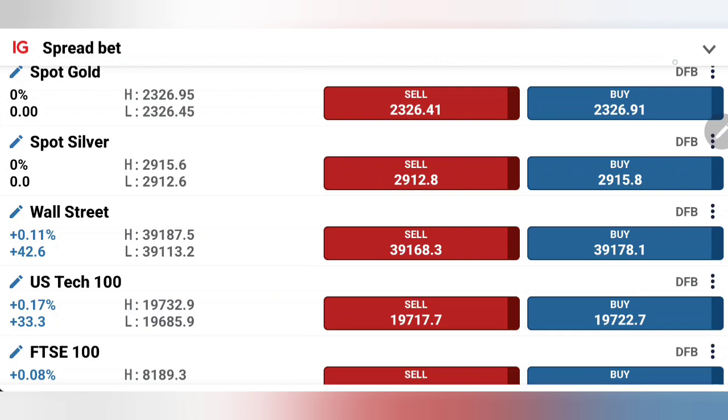Is it going to fly high, or is there a possibility of a reversal and a drop as it is highly overbought? What is going to be our strategy in order to profit trading Nasdaq 100 and Dow Jones? We are going to see with the help of charts and indicators. This is a monthly and weekly review.